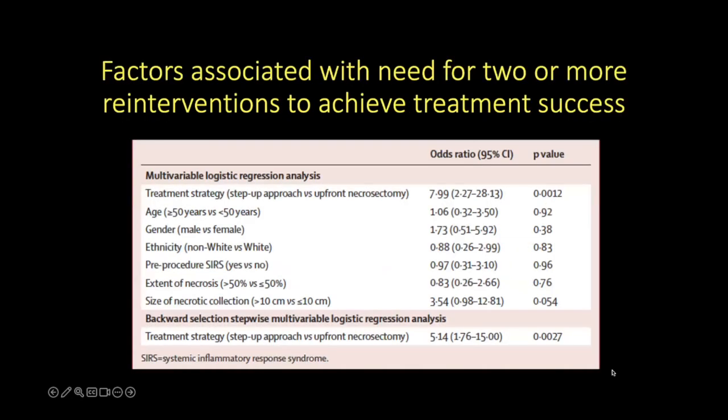So we also performed a regression analysis to look at factors associated with the need for 2 or more reinterventions to achieve treatment success. And the variable that lit up when adjusting for patient demographics, presence of SIRS, extent of necrosis, and size of necrotic collection was the treatment strategy. When we adopted the step-up approach, as opposed to the upfront necrosectomy group, we were 8 times more likely to need at least 2 or more reinterventions to achieve treatment success. When unadjusted, and the odds ratio was 5.14 when adjusted, with p-value of 0.0027.